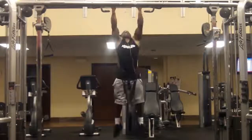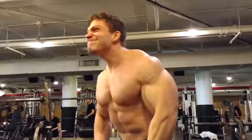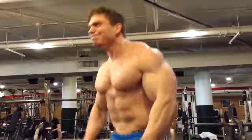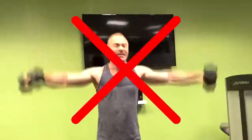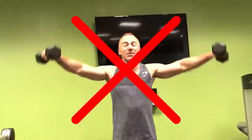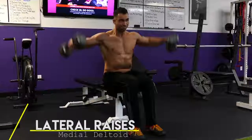For number 6, we got lateral raises, because lateral raises will directly target that middle head of your shoulders and your traps. And lateral raises, unfortunately, get done wrong all the time. A lot of people have their elbows completely straight or they slightly turn their thumbs up towards the ceiling and put more pressure on their biceps rather than their shoulders.